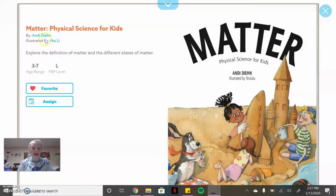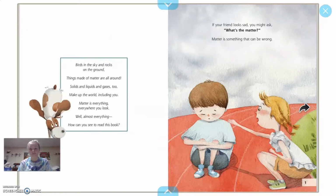Our book today is called Matter, Physical Science for Kids by Andy Dean, illustrated by Hugh Lee. Birds in the sky and rocks on the ground, things made of matter are all around. Solids and liquids and gases too make up the world, including you. Matter is everything, everywhere you look. Well, almost everything. How can you see to read this book? This might mean that this book is going to teach us a little bit about what matter is not.